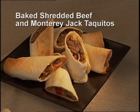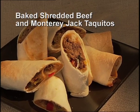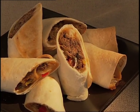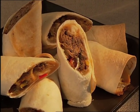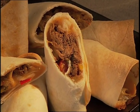Our final recipe of the evening was baked, shredded beef Monterey Jack taquitos, oozing with Monterey Jack cheese, lots of roasted red peppers and cilantro.